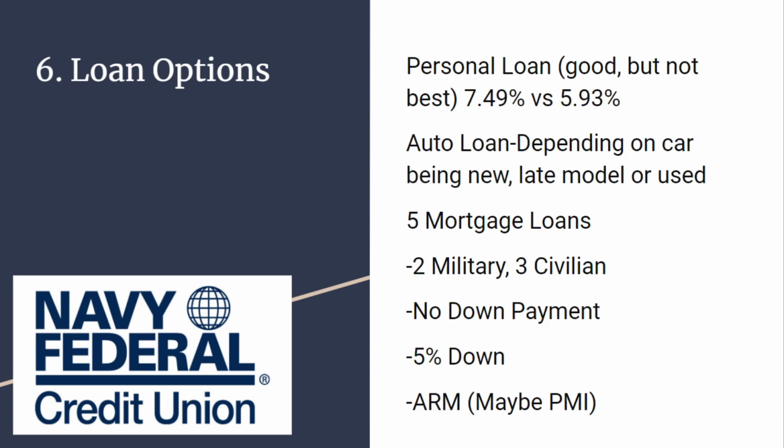Now, the sixth reason you should join Navy Federal is because of the loan options they have. Like the personal loan, they have good, but not the best interest rates, 7.49%. It's the lowest I've seen them offer. And I've seen some places that offer as low as 5.99% on a personal loan. So they will be competitive with these kinds of things. So if you want to stay with them and keep all your loans with Navy Federal, you can. You'll get a good rate. But it is possible to get a better rate in other places.